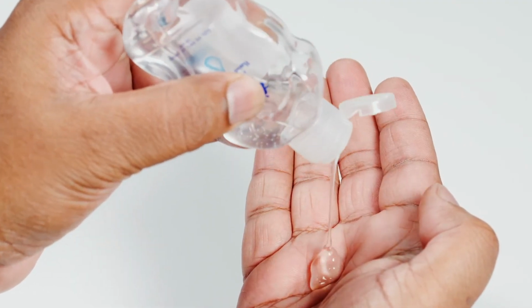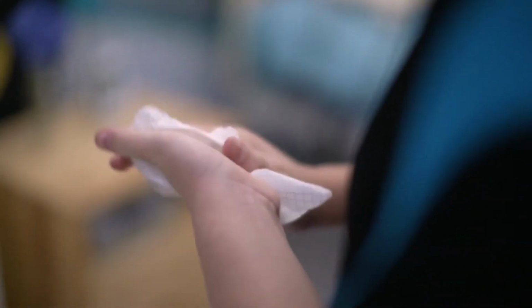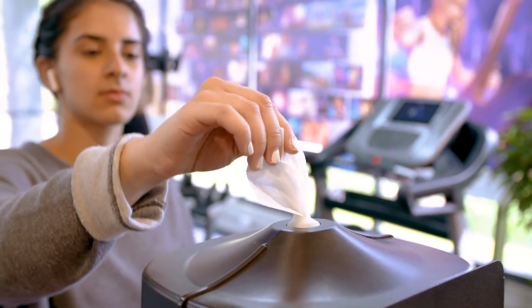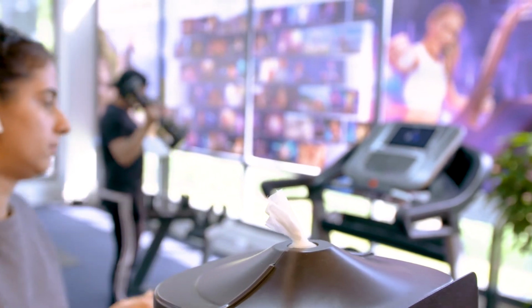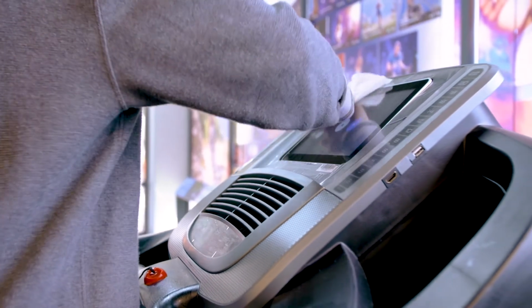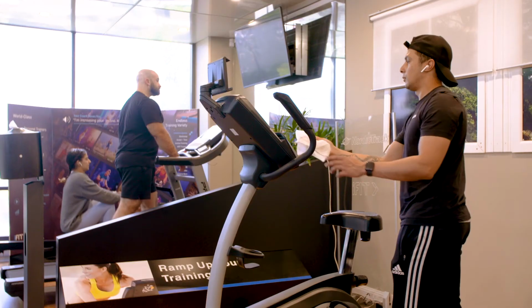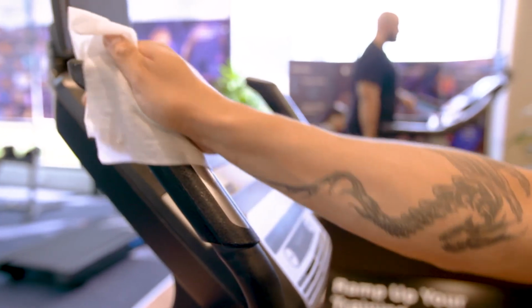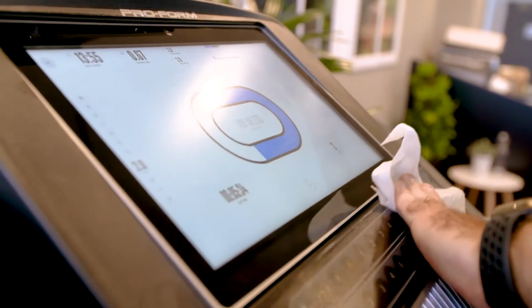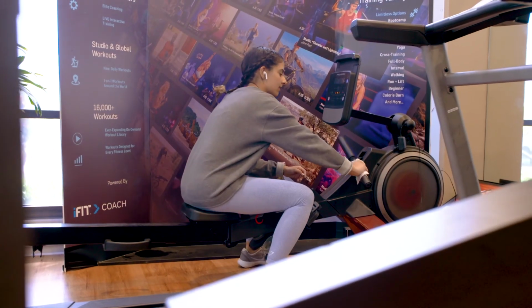Firstly, always have alcohol hand sanitizer available for people to use before and after cleaning equipment. High-risk touch points, which are the handrails at the entry points or equipment surfaces that you cannot avoid touching, should be cleaned with TouchPoint facility wipes, pre-moistened with benzalkonium chloride disinfectant. These large 500 count heavy-duty wipes are moist enough to clean 10 touch points on an exercise bike and have enough absorbency to remove all the solution from the surface. They are available in a 500 count bucket and will also work in your wall-mounted dispensers.